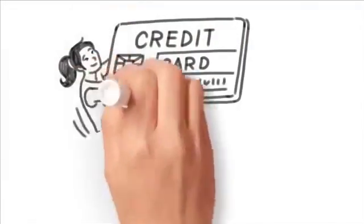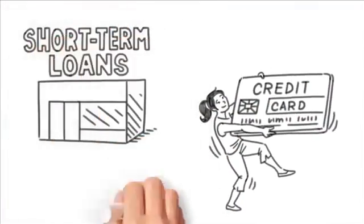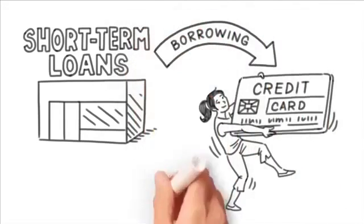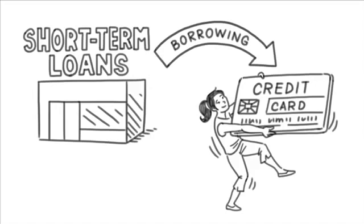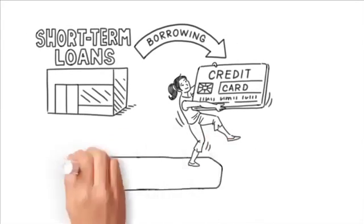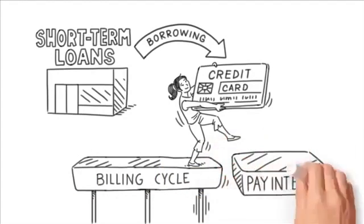Okay, so now let's rewind a little bit and talk about credit cards. Some people think of credit cards as working kind of like short-term loans, because essentially you're borrowing money from a bank or card issuer to pay for your purchase. And when it's time to settle up, if you've carried a balance from one billing cycle to the next, you're most likely going to have to pay interest.